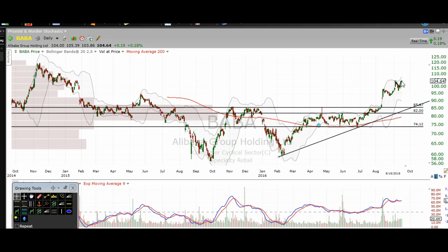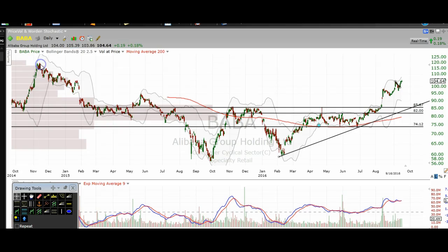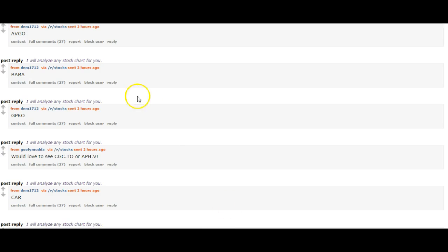If somehow we see some consolidation lower to this trend line and back to this previous resistance here, that's going to be a great buying opportunity. So if you get lucky and it gets down there, definitely a good buying opportunity. Resistance is pretty much these previous highs up here near about 120. So we'll see what it does from here, but those are the levels that you want to pay attention to.